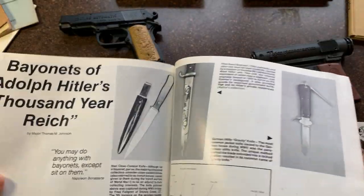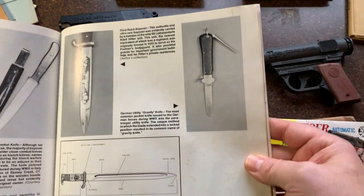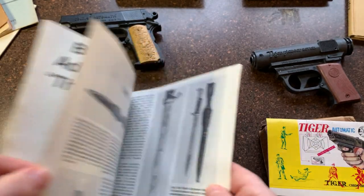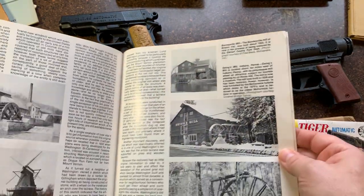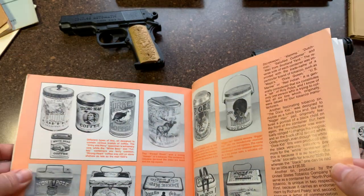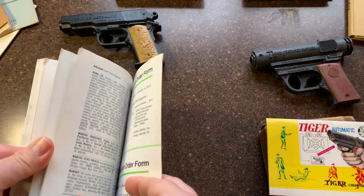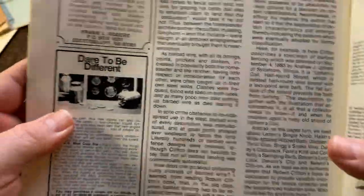The magazine, Bayonets of Adolf Hitler's Thousand-Year Reich. Half the articles are about Third Reich stuff. There's a German paratrooper Fallschirmjäger knife. I used to have one of those when I was a teenager. Now they're worth a whole lot of money. Mills, with a wheel. Like tin decorative, turn-of-the-century tin cans. Of course, there are people wanting to buy military stuff. This one right here is the last thing. I'll wrap it up here.